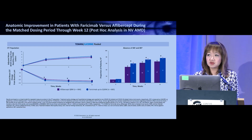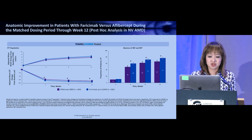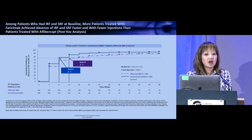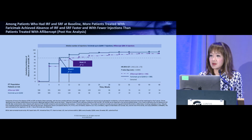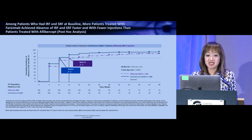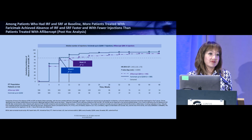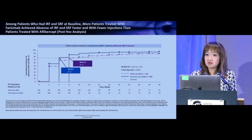And what would that be due to? Is it the higher molar dose of ranibizumab that's in the faricimab, or is it due to angiopoietin-2 suppression, which is a new feature of faricimab? Among patients who had intraretinal fluid and subretinal fluid at baseline, more patients treated with faricimab achieved absence of both intraretinal fluid and subretinal fluid faster and with fewer injections than those patients treated with aflibercept. And that might be advantageous in clinical practice, especially in patients who we encounter who have large amounts of fluid.